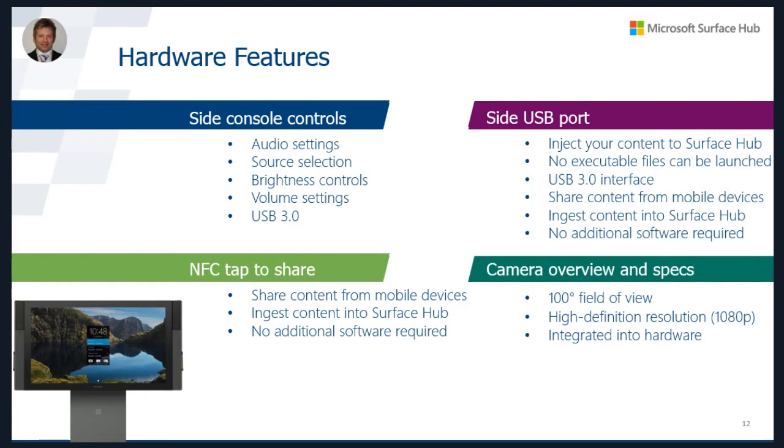I'll pull out a few of these points on the hardware features. We won't cover every single point this morning, but on the side console controls, you mentioned the control capability with a serial connection on the screen. Obviously, there are some side controls for audio and source selection. There's a side USB port, and that basically allows us to inject content into the hub, whether it's a PowerPoint or OneNote files, something along those lines.